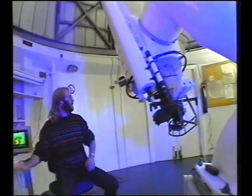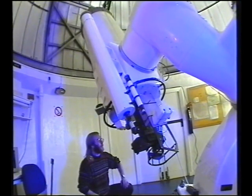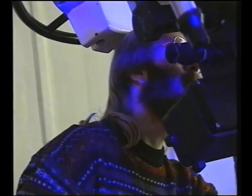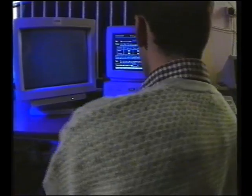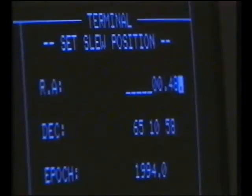One of the larger modern telescopes at Mill Hill is the Allen 24-inch reflector. It's fitted with a state-of-the-art guidance system designed and installed by one of the world's leading manufacturers of large telescopes. This third-year student is using a spectrograph and CCD camera to take a spectrum of a planetary nebula.